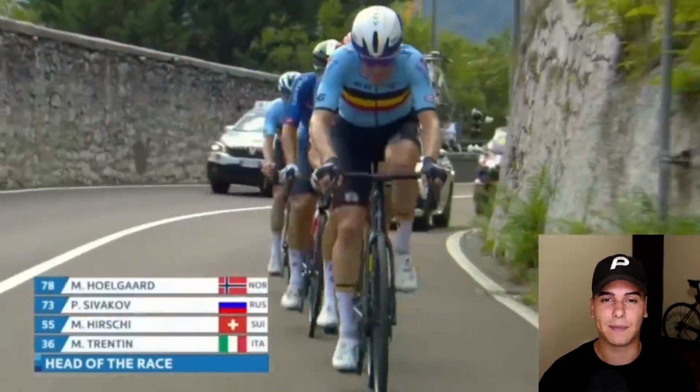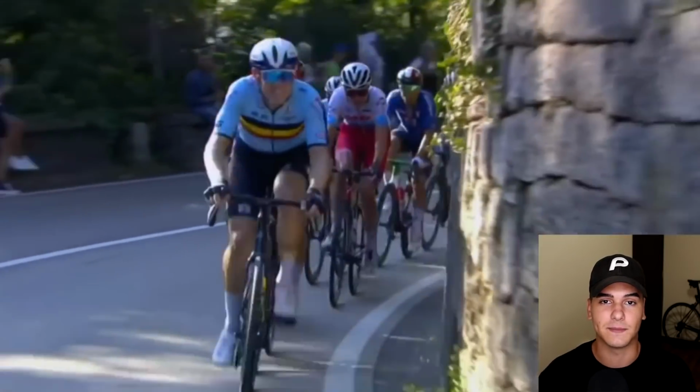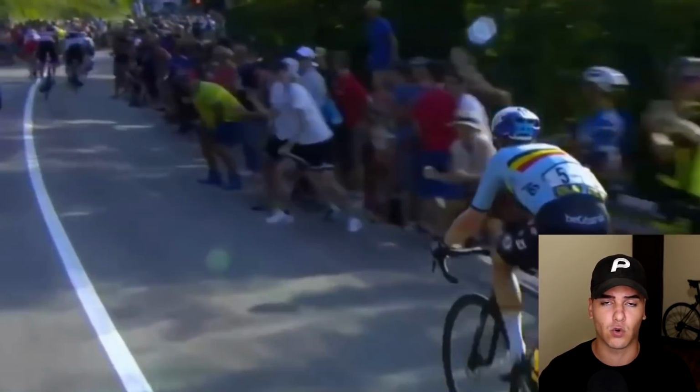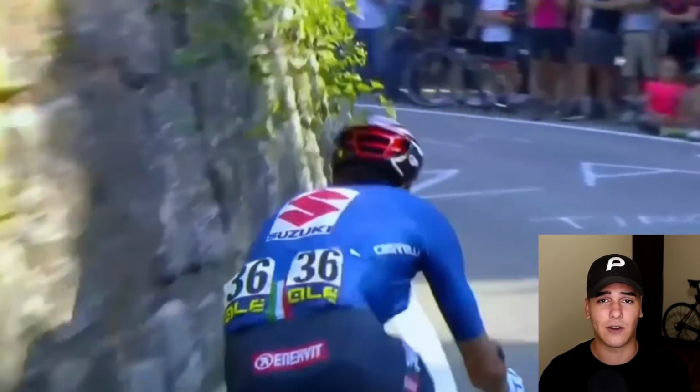We're taking a look at what happened at the 2021 European Road Race Championships, so let's jump right into it. Now, just in case you're here for the race highlights, there will be a timestamp on screen, so skip ahead if you're here for just that. But I do want to take a look at the course profile very quickly before we get into this very interesting race that I really want to break down and analyze.